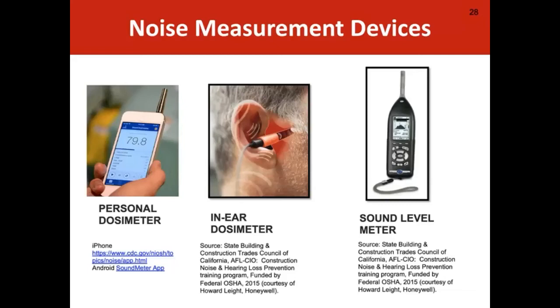A sound level meter is the basic instrument for measuring noise levels. Any worker can use a sound level meter. Some common uses for sound level meters include spot checking noise levels in the work area, determining an individual employee's noise levels, and checking an individual noise source, such as a piece of equipment or a task being performed.